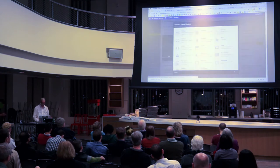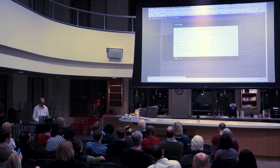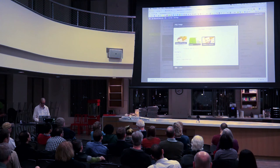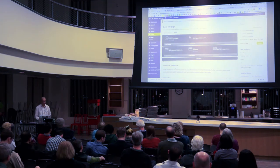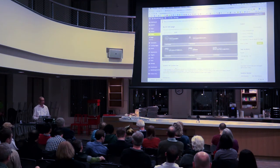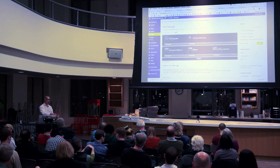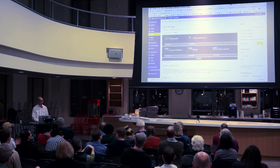And if I want to add another image, I can click image. I think I have a stock photo from somewhere. Let's see if it finds it. So you can do this on any page. It's your decision whether or not you want to use Build for this particular page template. You don't have to. You can still use the normal WYSIWYG editor. This just goes on top of it, and it gives you a lot more custom functions.